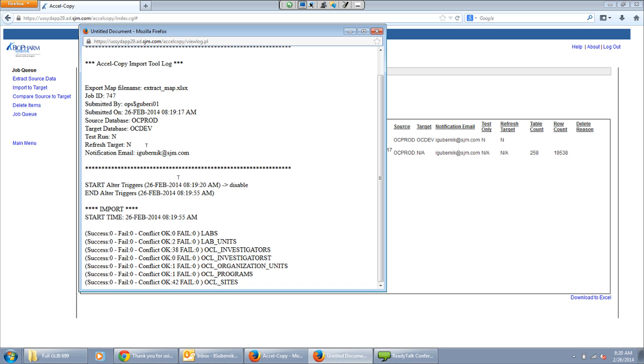So that's why the triggers are being disabled. Also, it's a good practice not to have users in Oracle Clinical or RDC in your target database, because if they are in the system, this process might affect them. So we usually just don't allow people in the system by turning off middle tier services from the middle tier. I'm just going to refresh.